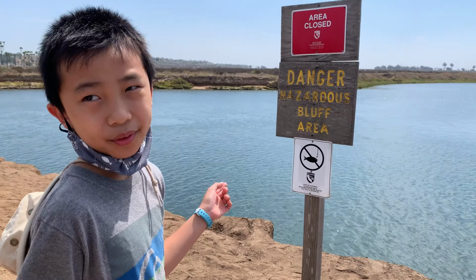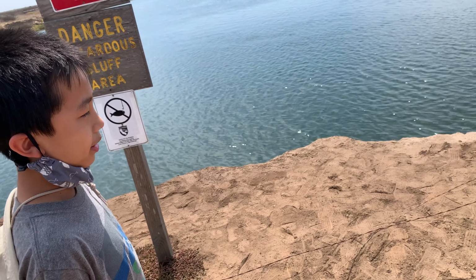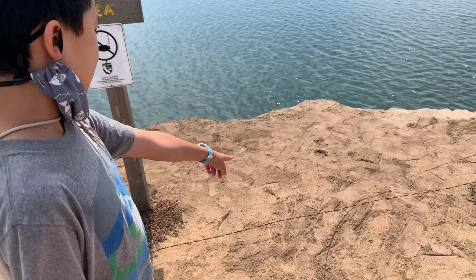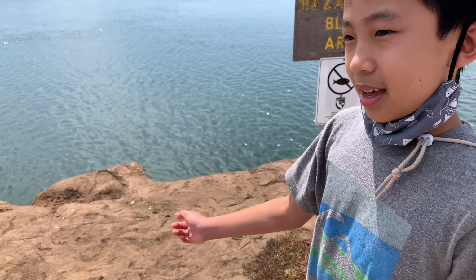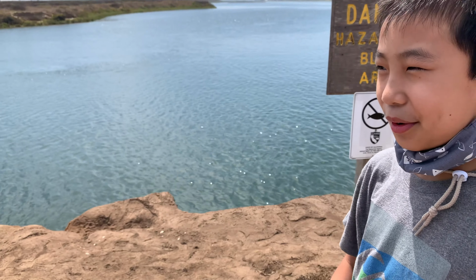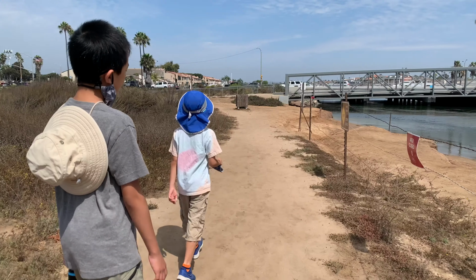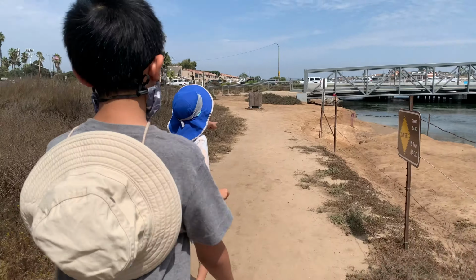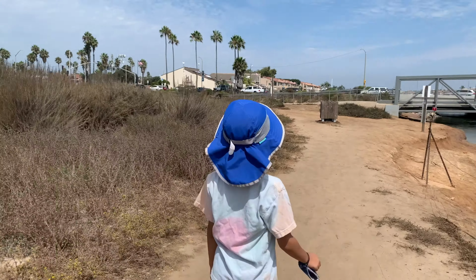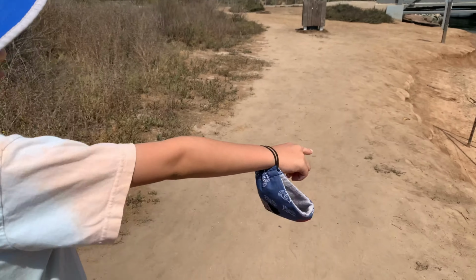What's a hazardous bluff area? It seems like many people have stepped over this barbed wire line, which they're not supposed to, but there are so many footprints all over. There's even some footprints on the very edge of that rock there. Imagine someone falls inside the marsh. That's the end of the fence. Yeah, the fence just ends there. And you can step over.